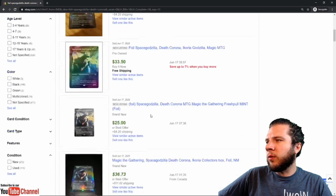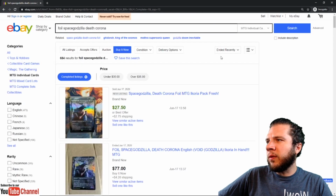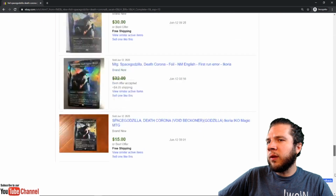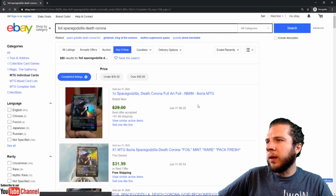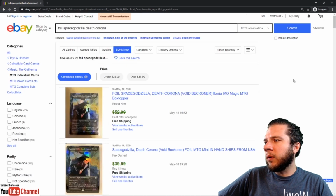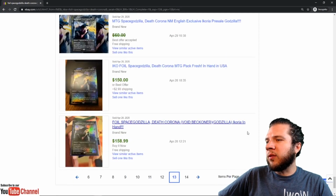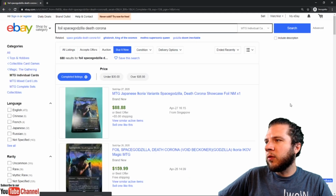Here's the foil, sold for $33.50. Here's $25. And then let's sort by recently so that we see the oldest. Actually, let's just go down. We're going to scroll all the way to the end. I want to see what the oldest Spacegodzilla listings went for. So this is in May. How much further does it go? This is as far back as it will go. No, we have one more page. All right, so here we go.